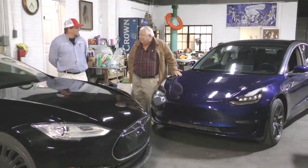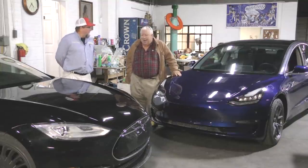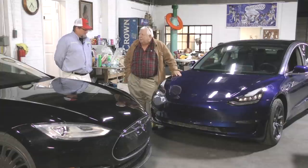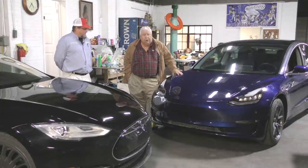On a salvage title. Okay. And at that point, I'm not too sure how they can tell a salvage one from a non-salvage one. I don't know either. Even though it's blue in the front and gray in the back.